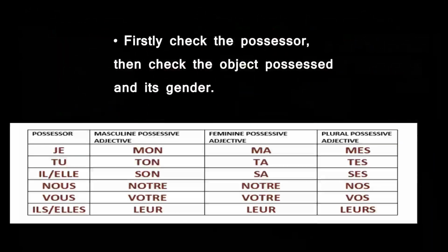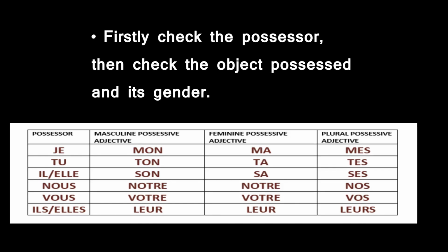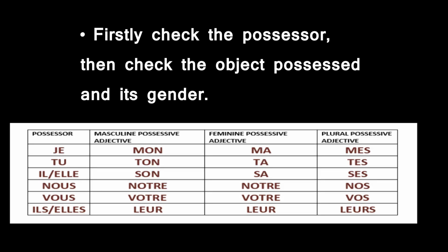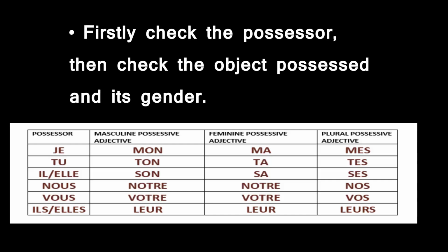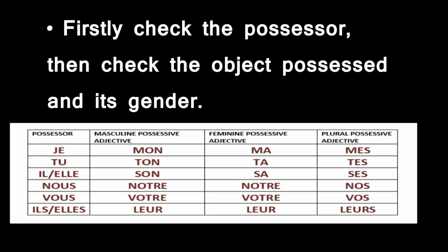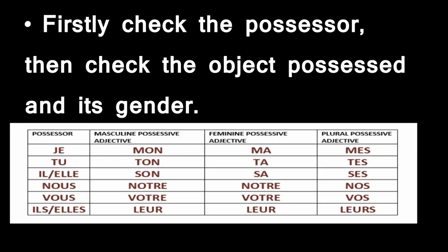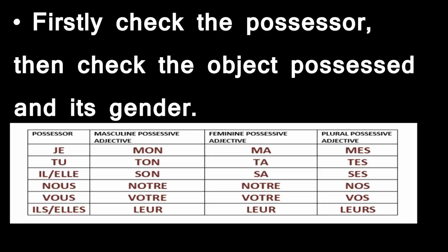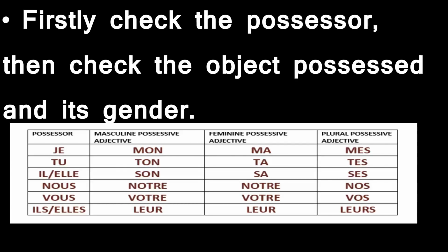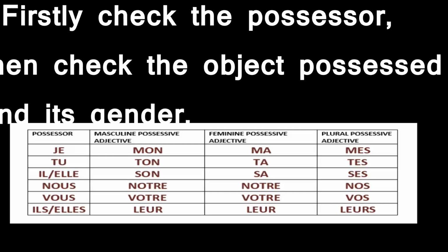Using the possessive adjective with the object, firstly check the possessor. Okay, so check the possessor first, and on the basis of possessor you see which out of these three, masculine, feminine or plural possessive adjective, will be okay for you.